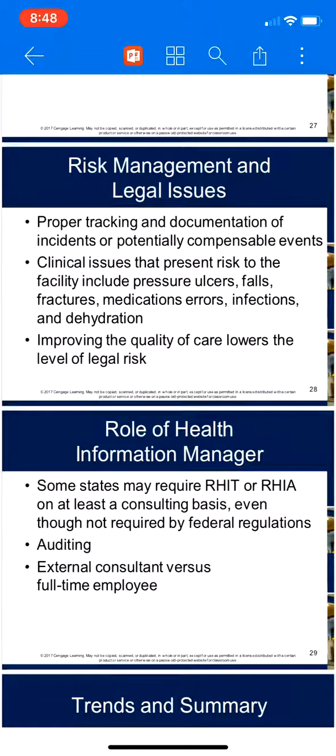Credentialed health information managers, RHITs and RHIAs, are not required in the federal long-term care regulations, but may be required on either a part-time or a consulting basis in some of the state long-term care licensure laws. The trend toward automation and use of health information in long-term care reimbursement has increased the importance of the credentialed health information manager in the long-term care setting. As a result, independent facilities and long-term care management corporations are expanding their use of full-time registered health information technicians and registered health information administrators.